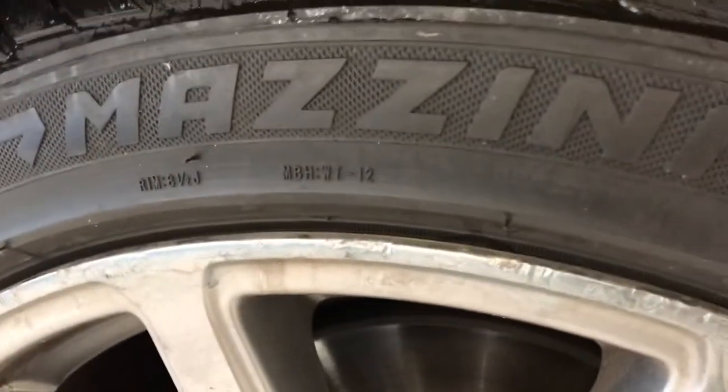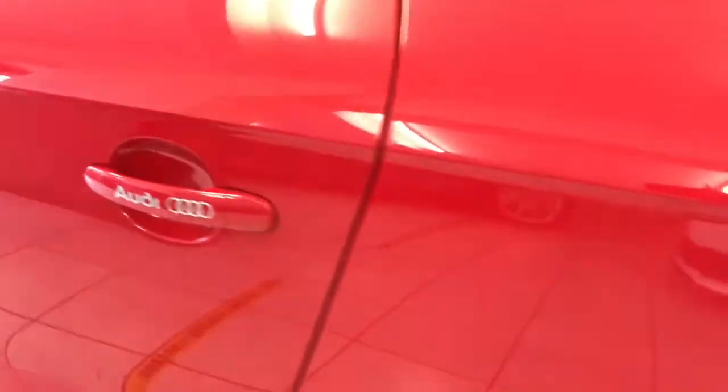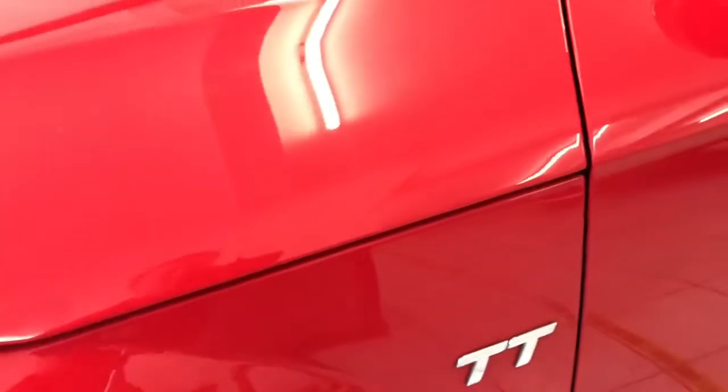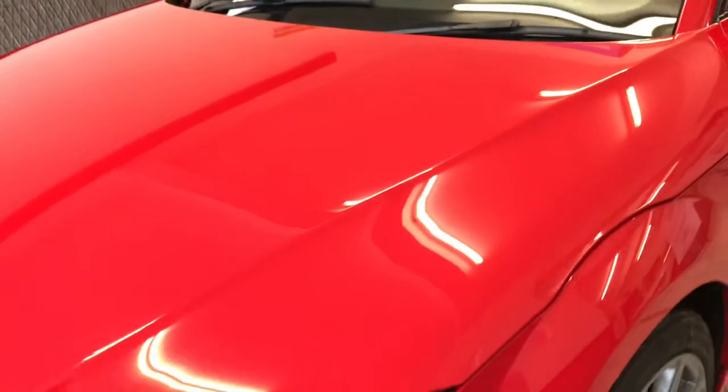Again, like I say, bumper corners are all nice. Again, a few bits around these wheels. Audi door sticker there. It's a bit of dirt. Like I say, again, front end here is all nice. Great tyre. Again, just a little bit of chipping around the wheel edges. It's nothing too detrimental.